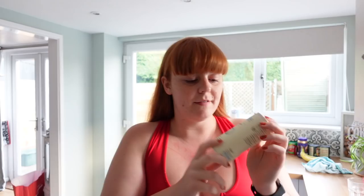Because I don't have scales to measure it out, I've kind of winged it and tried to convert it to litres, which we'll see how that goes. And then you need 200 grams of self-raising flour and 1 teaspoon of gluten-free baking powder. So we'll literally just mix it up.